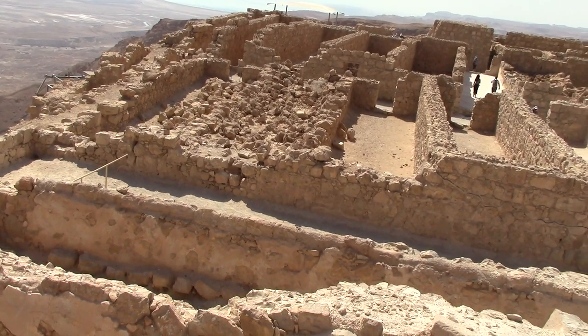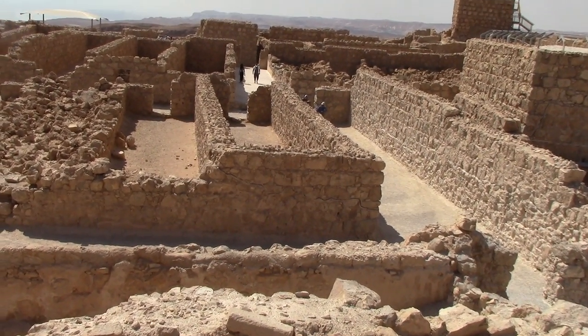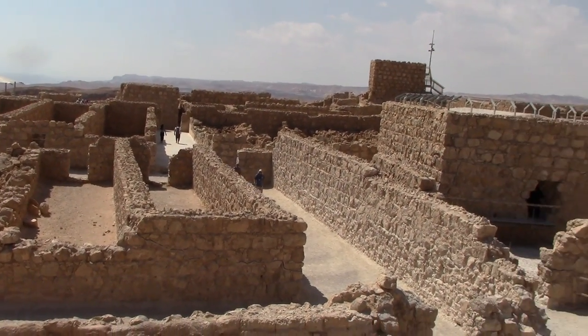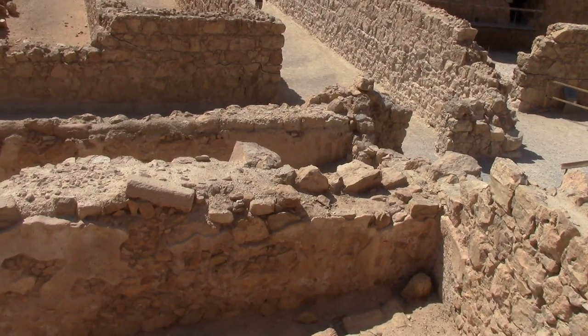These are some of the storage rooms that Herod used to store his food, and some say he had a supply to last nearly 7 years up here.